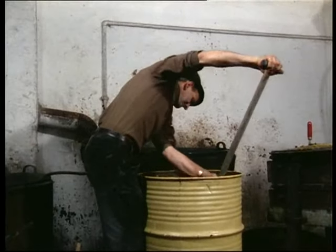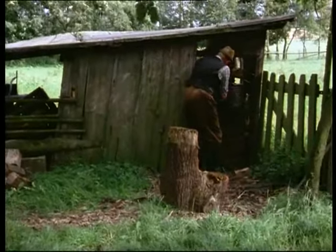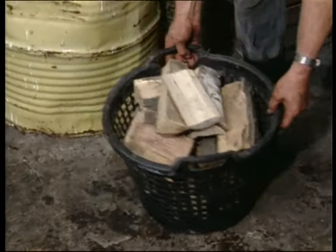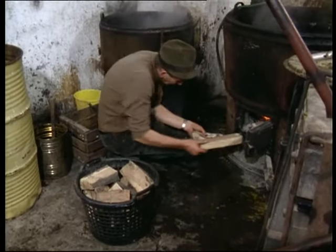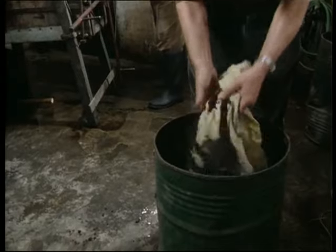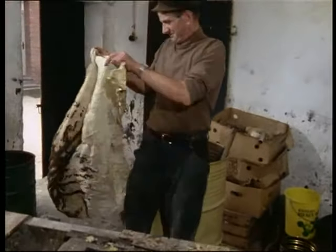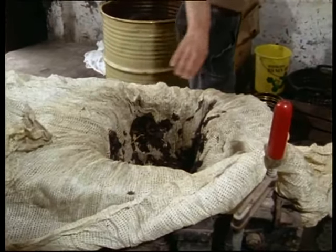The wax is added continuously, and to keep the vessel on the boil, wood is placed on the fire at regular intervals. Few words are exchanged as August and Jan work together. Before reusing the cloth, the cooled residues are discarded. The next pressing begins.